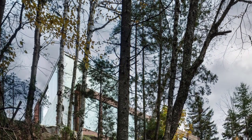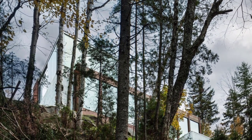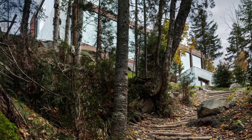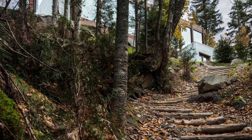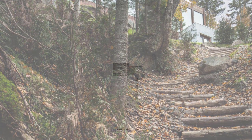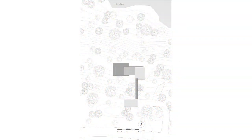From the covered patio separating both areas, a footpath leads to the lake below. Here's a look at the plan.